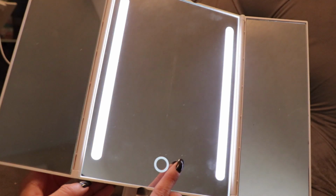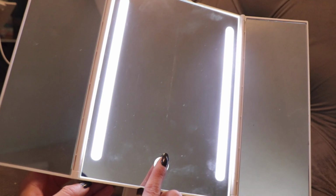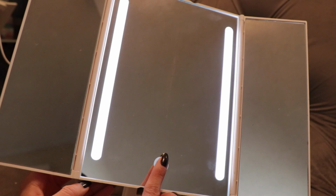Sorry for the blinding light, but I love that the lights on this mirror are strip lights, so they're a lot brighter compared to the ones with the little dots on it. It is dimmable, and I'll show you guys how it looks when you turn it on, but I love how bright it gets because I used to use just a regular table vanity mirror like this. Sorry, this is really dirty. This just didn't provide enough light for me, and even though it swivels, that's pretty much all it does.